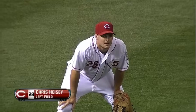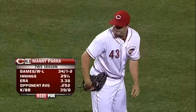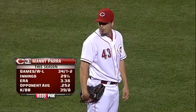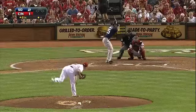Changes for the Reds in the double switch. Chris Heisey now in left field, batting ninth. He'll lead off the bottom of the 8th, and Manny Parr takes over on the mound. Oh, what a great job by Alfredo Simon. 2 1/3 of no hit, no run baseball. Parr in here to face the lefty Will Venable.